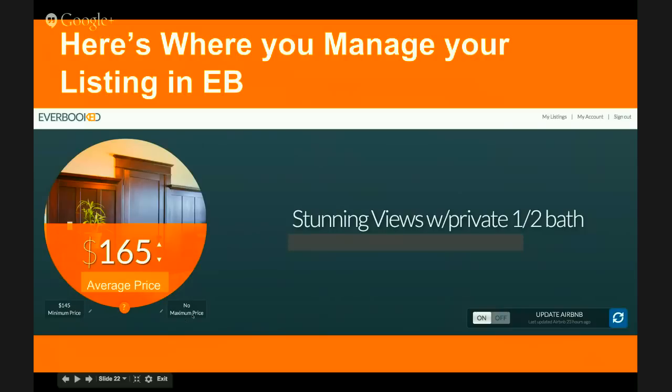But you may remember I was saying before that you have the ability to customize Everbooked to your situation. Well, this is really what we mean here, is you're customizing your price range, and then we are going to vary your prices around the average price as demand changes.